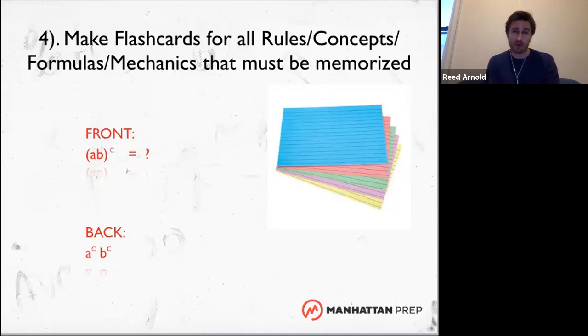But for the rules and the formulas and the mechanics, yeah, make your flashcards, get them memorized, get them down pat, and review them thoroughly, get those first building blocks really, really solidly memorized, okay?